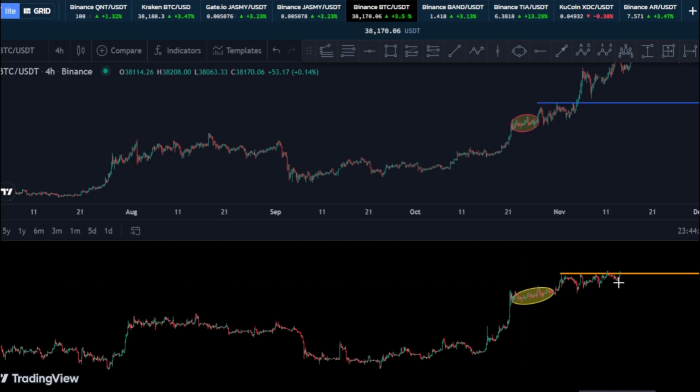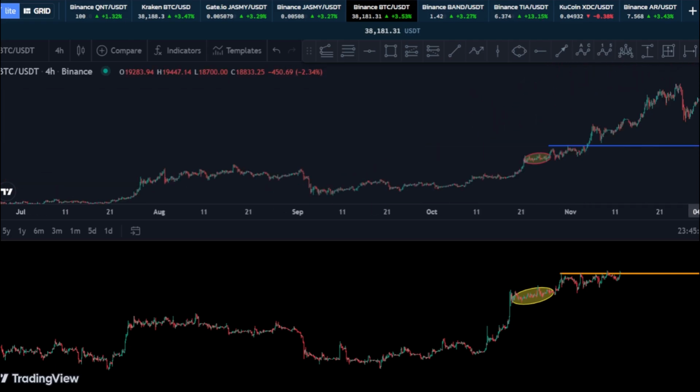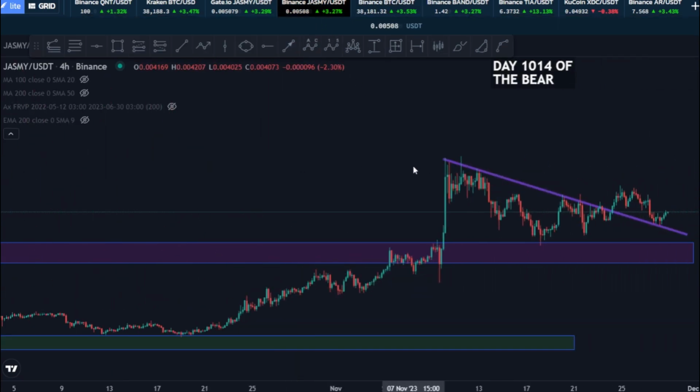So we are faced with this resistance, and the good thing is we are above the resistance. Remember last week we were saying that $38,000 is the big resistance. Once we have a daily candle close above 38,000, it's game on. We are looking at something like this to happen on the Bitcoin price set. And the last time we had something like this, we went into a new all-time high. Now, what does that have to do with the Jasmy price set? Obviously, if Bitcoin is doing well or crypto is doing well, so does Jasmy and any other altcoin that you are holding.